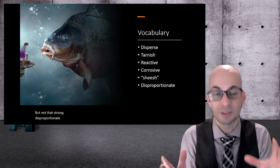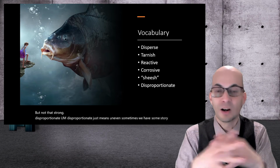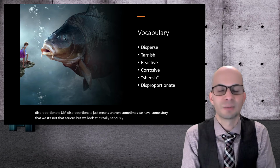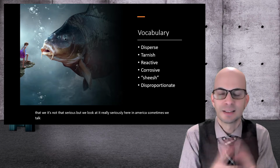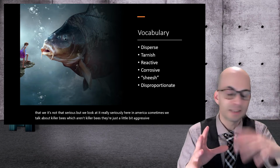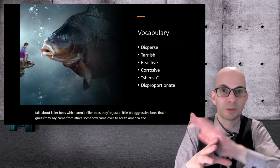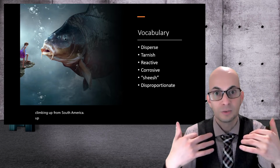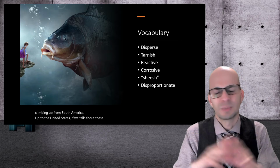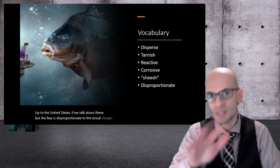Disproportionate just means uneven. Sometimes we have some story that it's not that serious, but we look at it really seriously. Here in America, sometimes we talk about killer bees, which aren't really killer bees. They're just a little bit aggressive bees that I guess came from Africa, somehow came over to South America, and then are climbing up to the United States. So we talk about these, oh, killer bees. But the fear is disproportionate to the actual danger. Things like that.